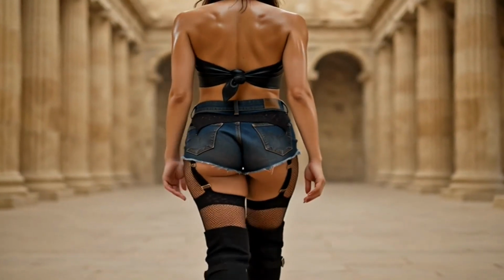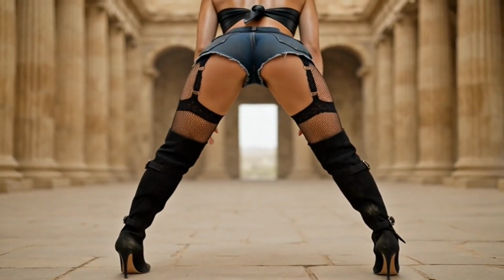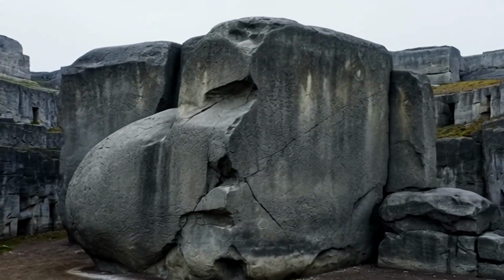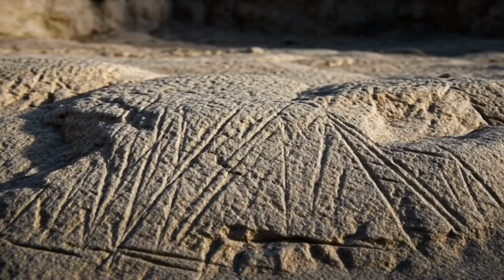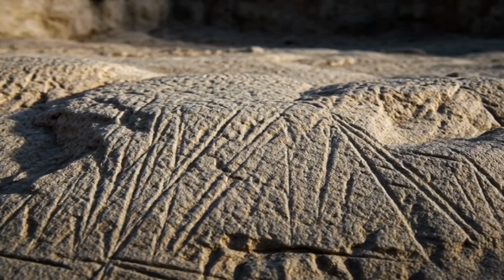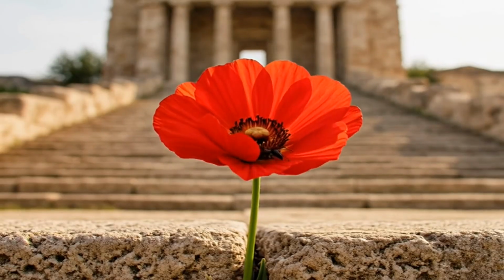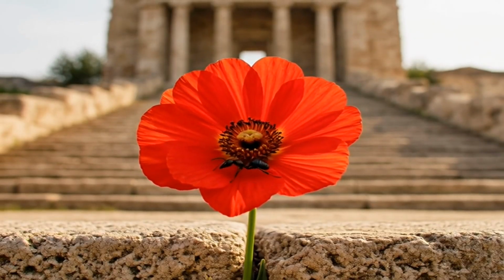Walking through the hypostyle hall, one cannot help but feel the weight of history pressing down from above. The quarry from which these massive stones were cut lies less than a kilometer away, a testament to the logistical nightmare of moving such weight. Geological analysis confirms the limestone here is of a specific density, making it incredibly durable yet impossibly difficult to carve. The local ecosystem has reclaimed much of the site, with wild anemones and thistles pushing through the Roman mortar.